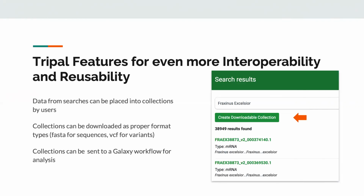The collections can also be sent to Galaxy workflows for analysis. So the long-term goal would be like, okay, I'm going to search for kinases. I can gather all of the kinase genes from Hardwood Genomics, Citrus Genome Database, and TreeGenes, put them all into a single collection, and then go do an analysis on them. So that's kind of the long-term dream.